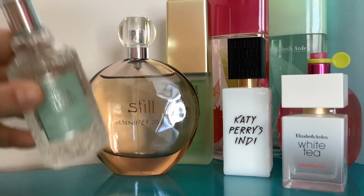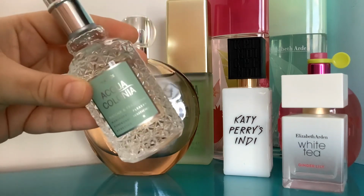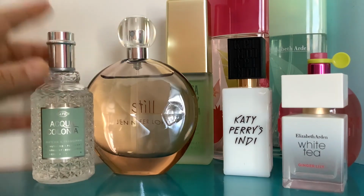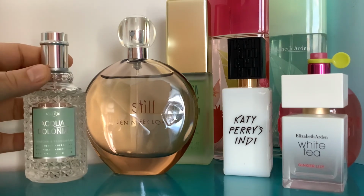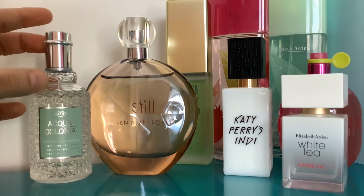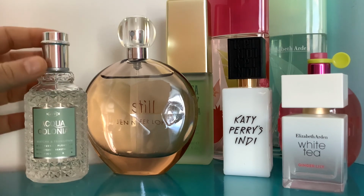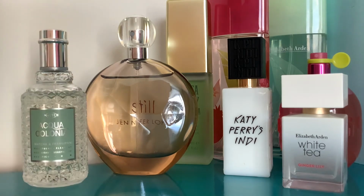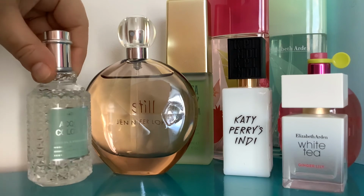So this is Matcha and Frangipani. I'm not sure if my camera can actually focus on it, but anyway, Matcha and Frangipani. Now, I have a few of these and I will actually make an Aqua Colonia video because I've got some little baby ones as well. But this perfume is so delicious. I don't even need to read you the notes actually, because the notes listed for this are matcha powder and frangipani. And yes, there's definitely a bit of a citrusy vibe when you first spray it.